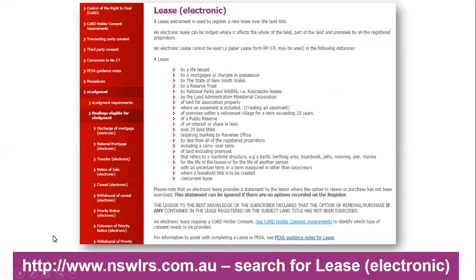So on the LRS website, there is a very handy article about electronic leases. If you have a look here, it says an electronic lease cannot be used in the following instances. They do have quite a list there. If the lease that you need to lodge forms part of one of these scenarios, then that lease must be lodged in paper. So I am going to give you all about 30 seconds just to note down the LRS website. You can just search for lease in that website. I'm going to give you 30 seconds just to have a look at what cannot be completed in PEXA.